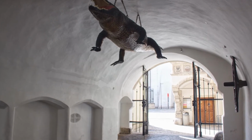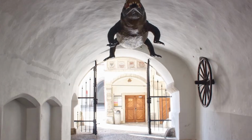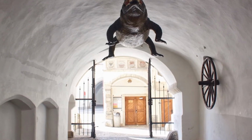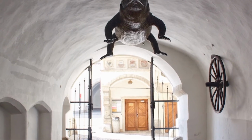On the wall here is the Brno wheel, a wagon wheel supposedly built and delivered from the city of Teplice 45 kilometers away in just 12 hours as part of a medieval bet. It's a symbol for Brno's work ethic.